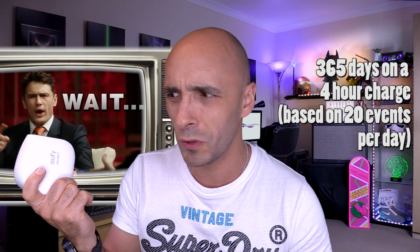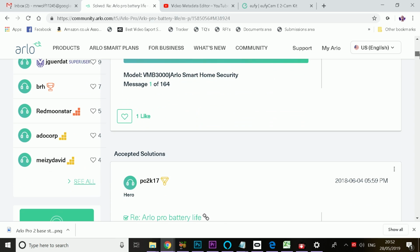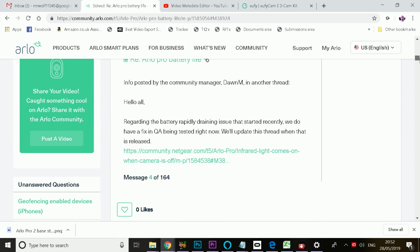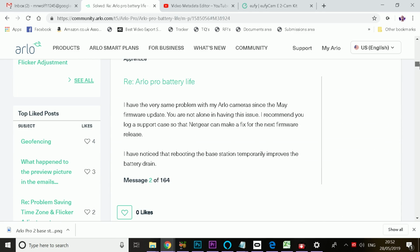This baby boasts 365 days on a single charge, which is completely insane. The Netgear Arlo boasts nothing at all, because they don't dare boast about it because they've had nothing but trouble in this area. If you go out on the internet and search their forums, you'll find a lot of grumpy Netgear owners bitching about the fact that they can't get it to last more than a few months on a single charge because it keeps misdetecting traffic.